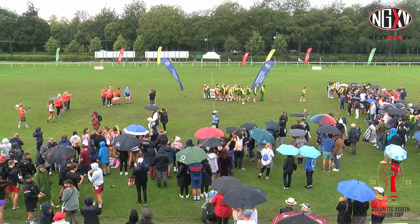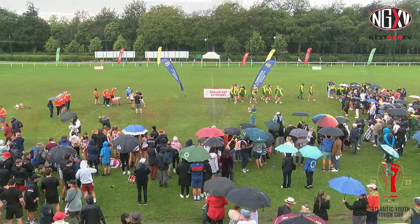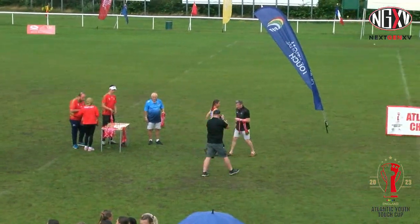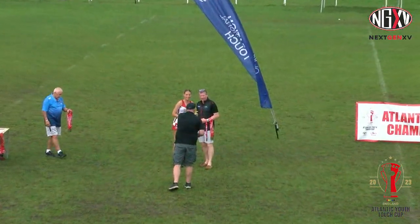The rain has just eased off, hasn't stopped, it's eased off. And the rest of you get up. Our gold medalist, women's 20s division, goes to England. And the winners in the 20s women was England.